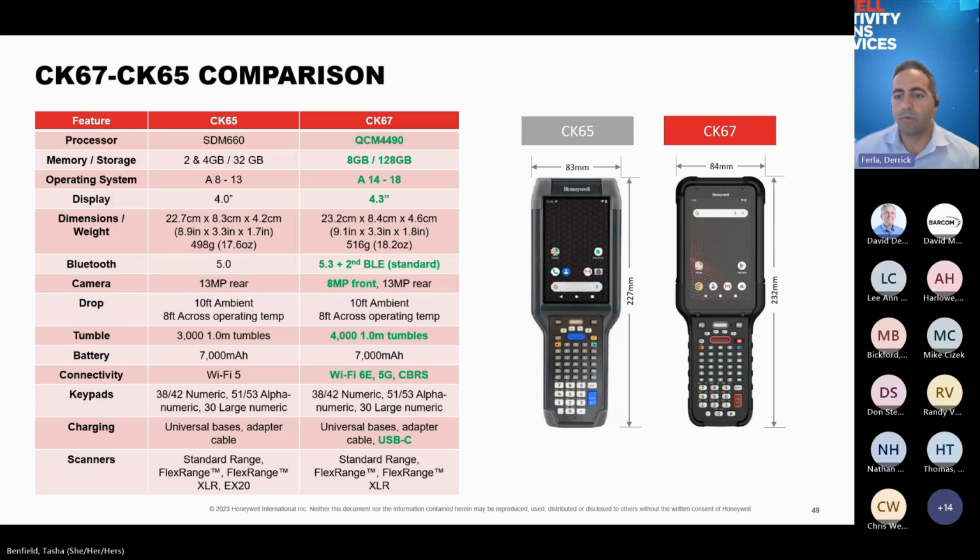And then we also come with 3 scanning options: standard range, mid-range, which is our flex range. It comes with the green laser now. And then our extra long range, our flex range XLR, is our 3rd option as well. And so that covers any use case that you would encounter within the 4 walls.